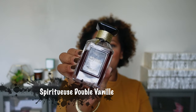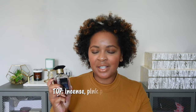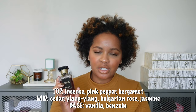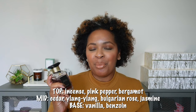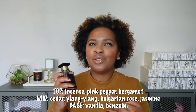So this is probably the most popular fragrance from Guerlain. This is the vanilla of the vanillas. This is the vanilla that when I first started exploring more fragrances, this is the one that had been on my wish list forever. I finally picked it up, I think last year for my birthday, and I do love it, but it's in sixth place just because I love some of these other ones more, but I do really love this.